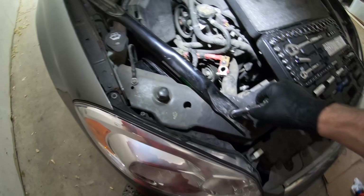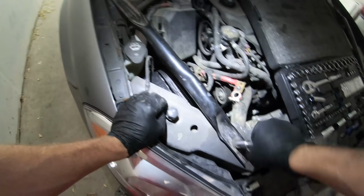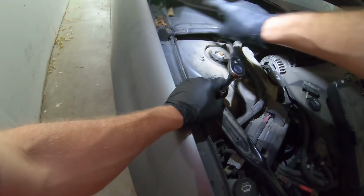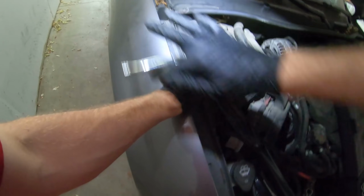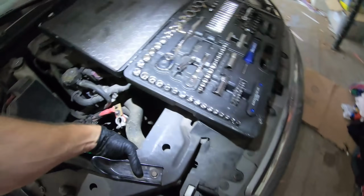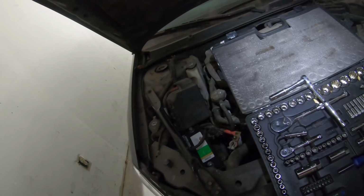Interesting. Somebody stripped that out. Probably the mechanic who put that battery in last. And that one as well. Interesting. That's dumb. This is actually structural. This one too? No, that one's not stripped out. Wow, how do you strip both of these out? I mean, maybe it wasn't that mechanic. Maybe it was whoever owned the car before, but it's a little weird.